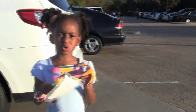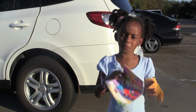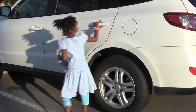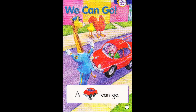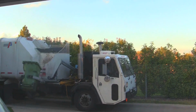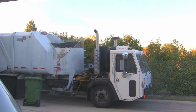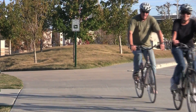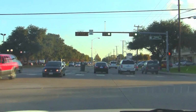My favorite book is We Can Go. I'll read it to you. Let's go. We can go. A car can go. A truck can go. A bike can go. We can go.